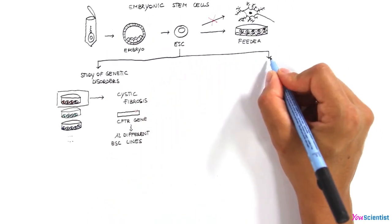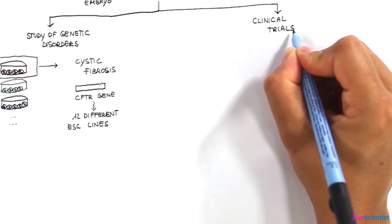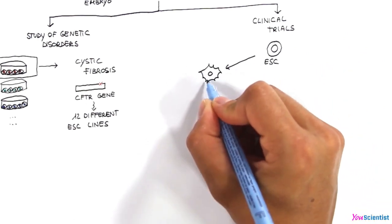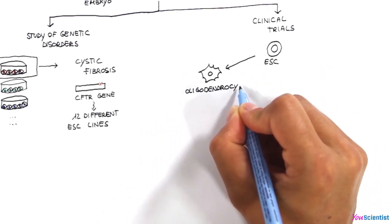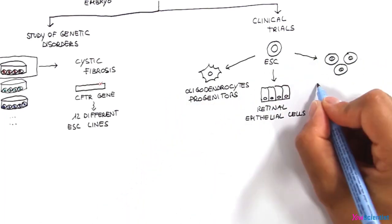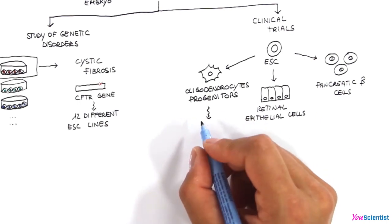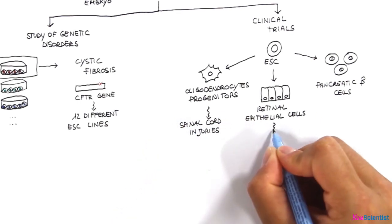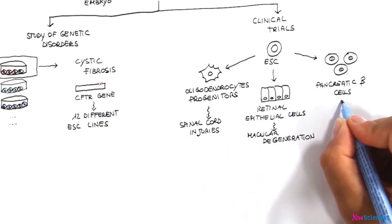Embryonic stem cells are used in several clinical trials. In this case, embryonic stem cells are driven to differentiate into specific cell types such as oligodendrocyte progenitors, retinal epithelial cells, or pancreas beta cells. Those differentiated cells are then injected in patients affected by spinal cord injuries, macular degeneration of the retina, and diabetes.